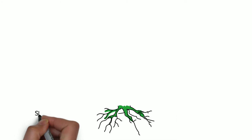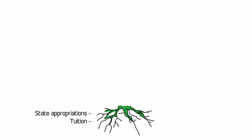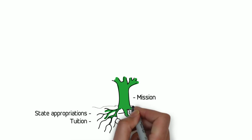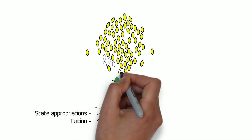Another way to illustrate university funding is to think of it in the context of a tree. Tuition and state support form the roots of the funding tree and provide the base for all other operations at the institution. The trunk represents the mission of the university, which supports the branches and leaves of the university's activities.